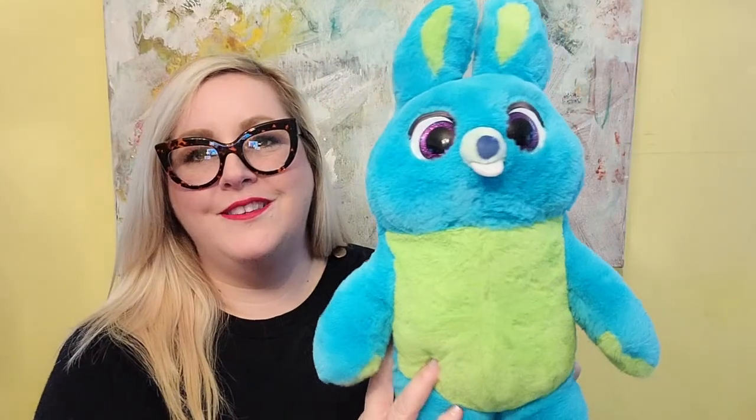I can't remember this guy's name, but he is from Toy Story, and he has a little buddy who's a bird, and they're at the carnival, and they cause a bunch of ruckus. I'm sure somebody in the comments will remind me what his name is, but anyway, I got my kids some Toy Story toys, so I'm going to clean him up, and he's going to be another stuffy that my youngest son will get for Christmas.